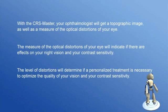With a CRS Master, your ophthalmologist will get a topographic image, as well as a measure of the optical distortions of your eye. The measure of the optical distortions of your eye will indicate if there are effects on your night vision and your contrast sensitivity. The level of distortions will determine if a personalized treatment is necessary to optimize the quality of your vision and your contrast sensitivity.